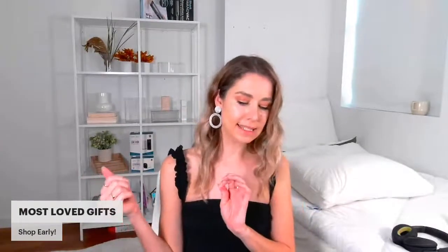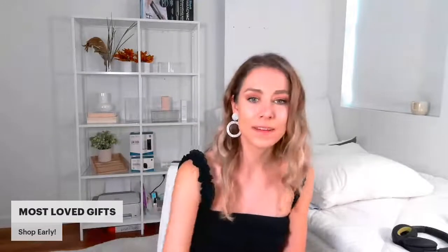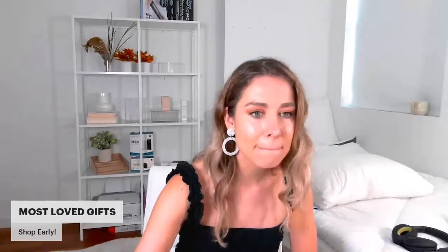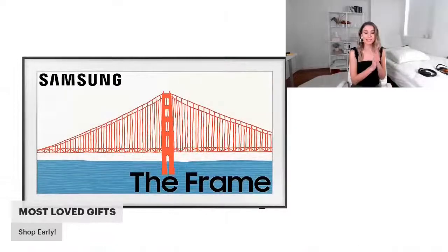All right, we've got a Samsung 55-inch. Who needs a new television? Me. I need a Samsung 55-inch frame television, because I've been looking up this TV for quite some time, actually. Samsung. This is what it looks like. So I found this recently because I was looking for a TV that did not have any cords hanging out of it. And this is the jam, okay?